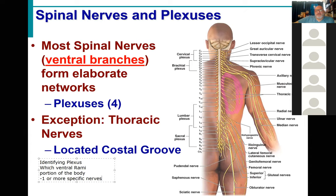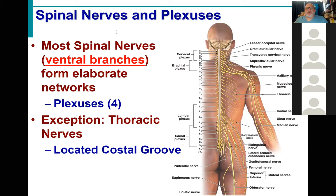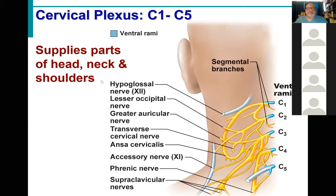So let's do this. Let's go through our four plexuses and identify all of the information you are responsible for, and more importantly, take a closer look at them as well. Here we have our superior-most plexus. It is the cervical plexus. It is made up of the ventral rami from spinal cord segments C1 through C5. And as we can see, its primary function is to help to innervate motor function of and sensory information from, because remember it's sensory and motor, the head, neck, and shoulders.